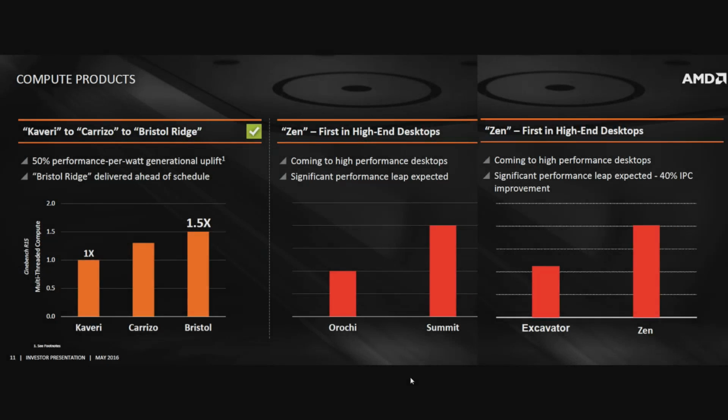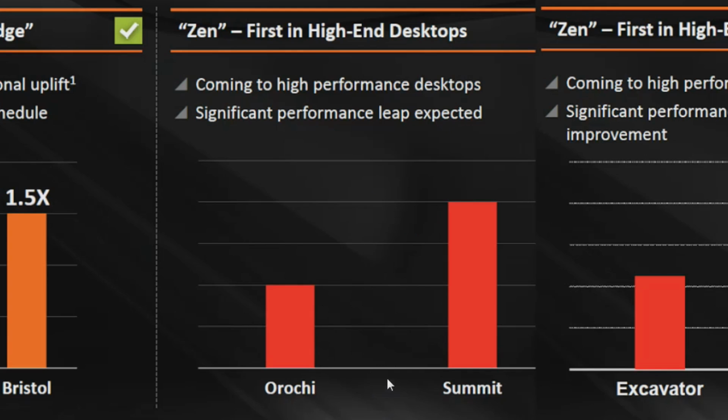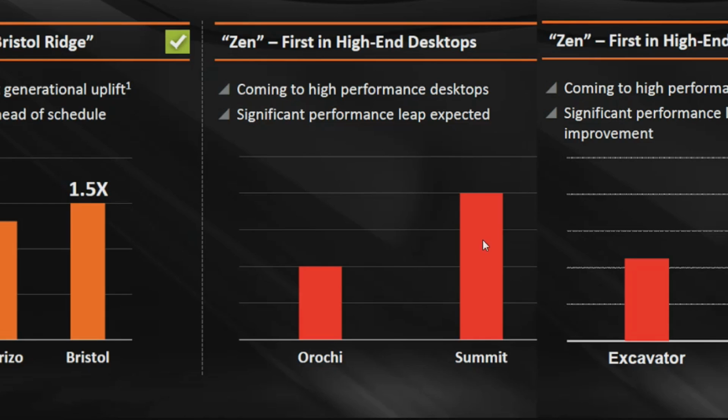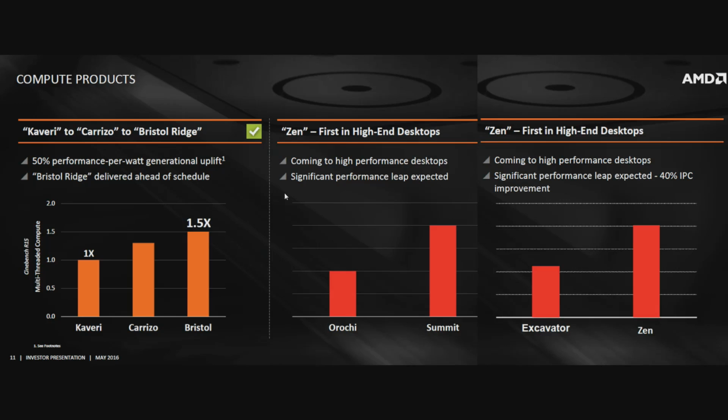So this slide was raising a few eyebrows. The original slide showed Orochi, which was the Bulldozer and Piledriver die, and then the Summit Ridge, which is the ZEN die. Now sadly we don't have anything on the axes, however you can see that Summit is twice the height of Orochi, and at the top it says there is a significant performance leap expected. That's twice as fast.